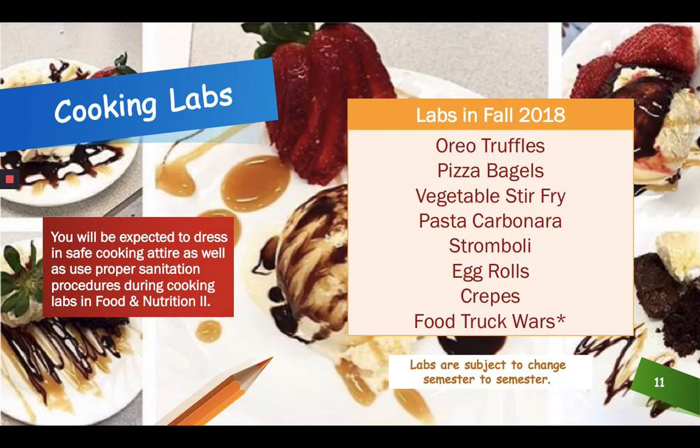These are just some labs that we've done, and excuse my date up here, I forgot to change. But these are some labs that we've done in Foods 2 recently. We've made Oreo truffles. Pizza bagels is one of our first labs that we do just to kind of get you used to the kitchens and where things are located. We make a vegetable stir fry where you actually practice your different knife cuts like your julienne. You'll do mincing, you'll do chopping, you'll do slicing, and then you're going to put everything all together. We do pasta carbonara. You make a homemade stromboli with a homemade dough, egg rolls, crepes, and then, of course, we do have our food truck wars where you make something of your choice.